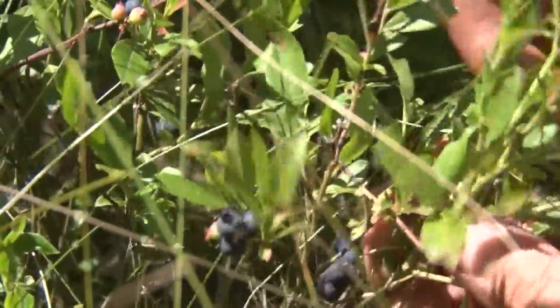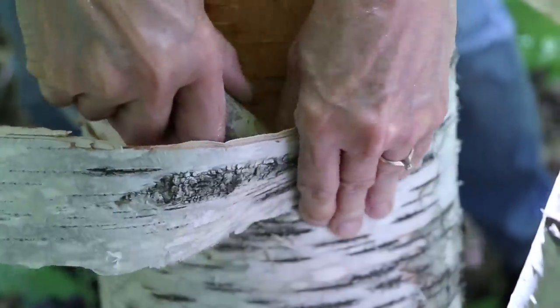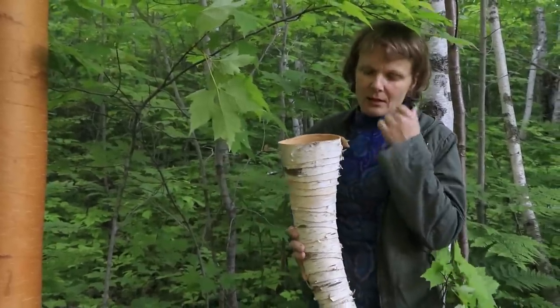The woods is a great place to be any time of the year here in the UP. Right now it's late summer and we're looking for blueberries. We're gonna go today and see if we can find some wild blueberries. And we'll take a look at harvesting birch bark and why. Stick around, it's time for 906 Outdoors.